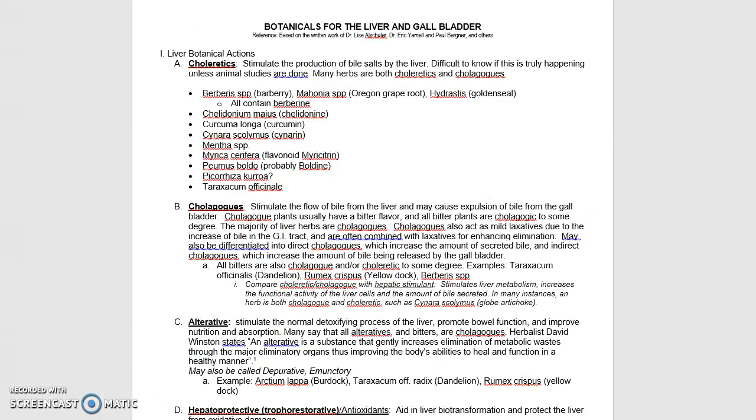Now, I just wanted to look at Dr. Sorensen's notes a little bit with you. Give these a read. Choleretics and cholagogues are two terms that you should know by now. So choleretics increase production of bile, so kind of bile in the liver. Cholagogues stimulate flow of bile from the liver and certainly contraction of the gallbladder. So choleretics, in theory, should get more bile produced, and cholagogues, in the sense of flow, should get bile flowing.